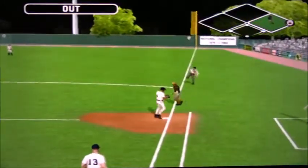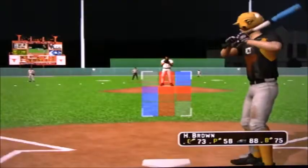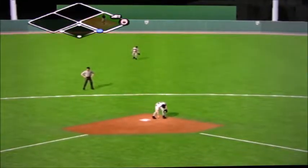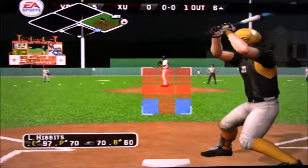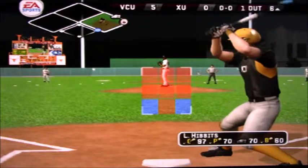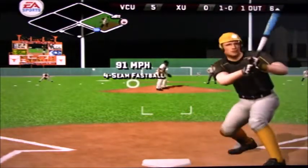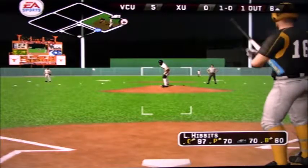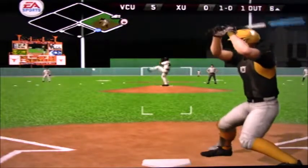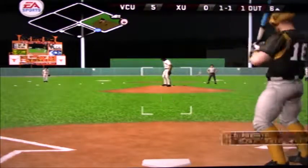Tosses over to first. Oh, come on. Graham's got sent off. He got drafted. He got his bonus. He took a beating today. Breaking pitch right there.